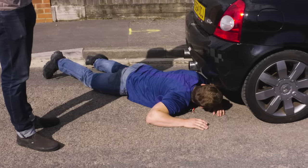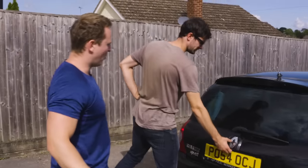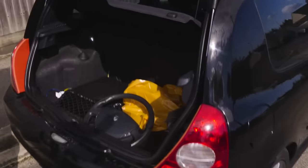Springs are not snapped, which is good. There's not a lot of rust under there. Let's have a little look in this boot. Oh, goodies. Look, original wheel. There we go. Sound system. Yeah, extra bass.